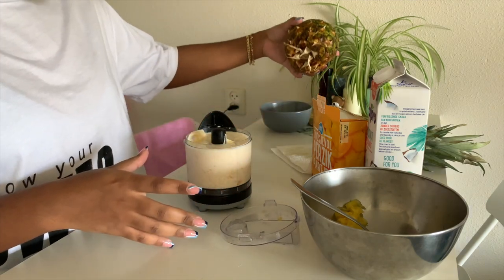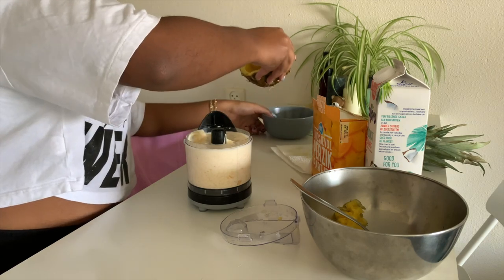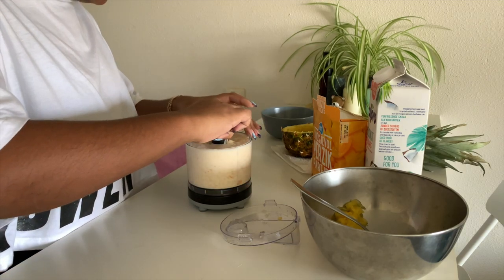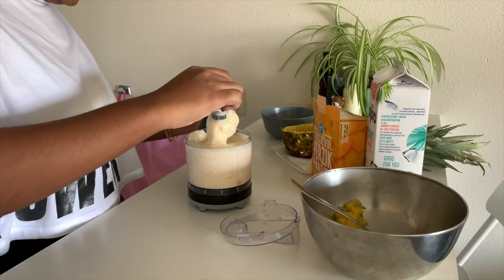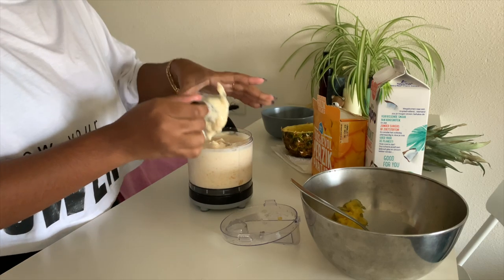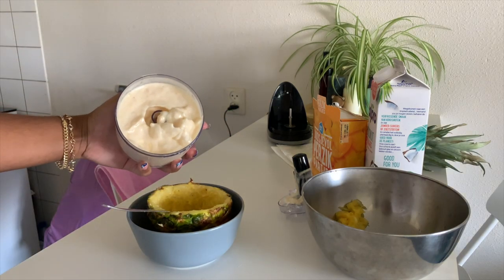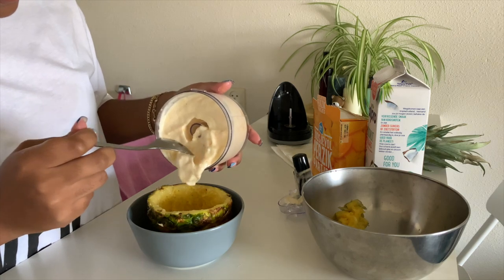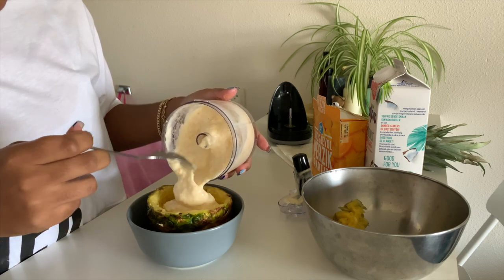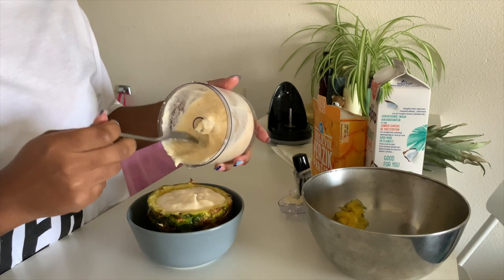I don't know if it's going to pass through, but okay, we're going to do what we have to do. Do you see the consistency? Oh yes. That's the consistency that we want. Okay. Let me get a close up. Can y'all see? Yes, y'all can see. Okay. I think this is too much. Because, see? My pineapple bowl is full!